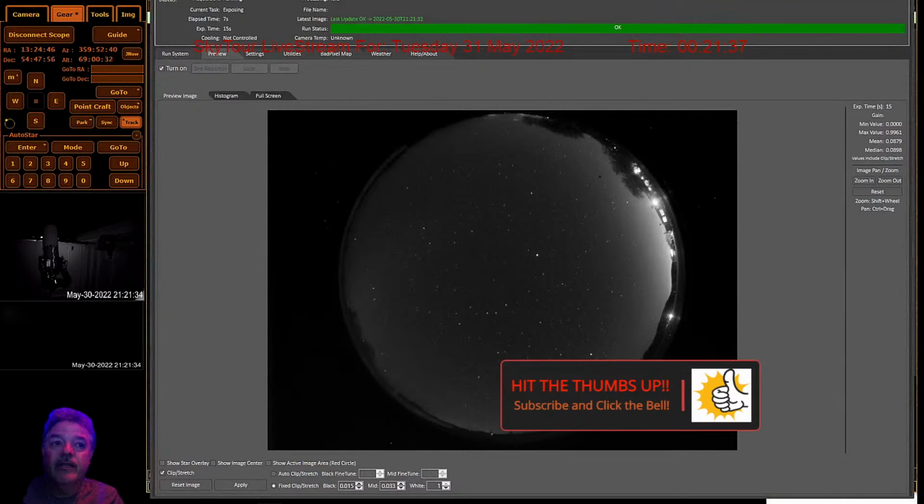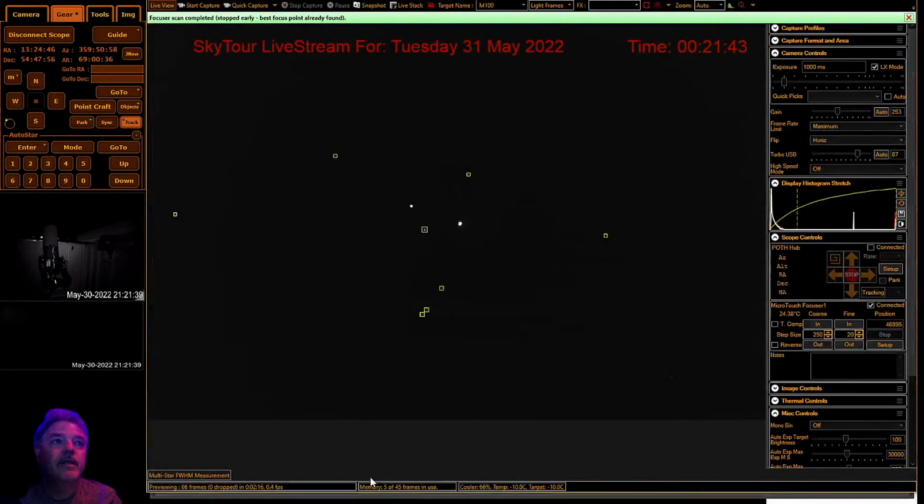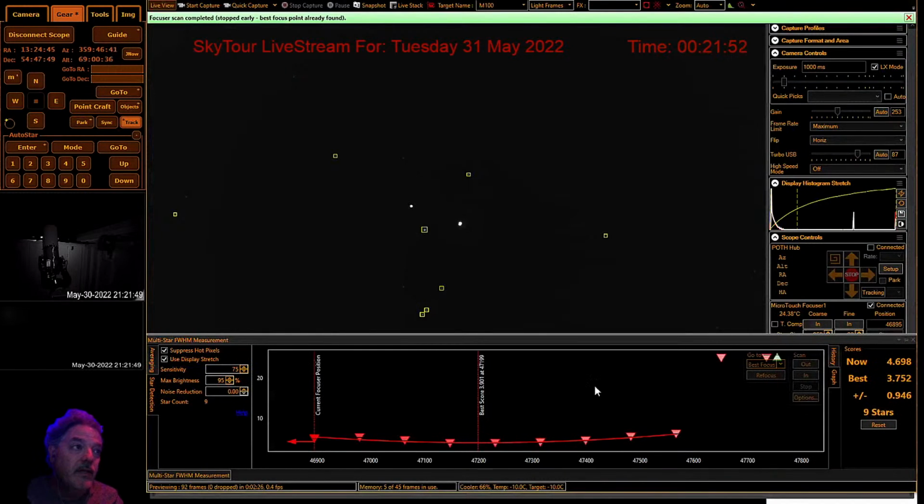While doing events like this, we're also taking astronomical photos, like right now. This is a live view of Mizar, and we're using it to do focusing, and we are ready to now do critical focus. It looks like it found its best focal point. It's going to go out of focus and then into focus on the best point, and then we'll be perfectly focused. All right, and then we can get rid of this.